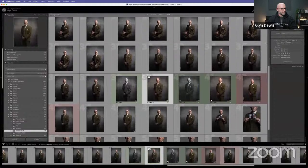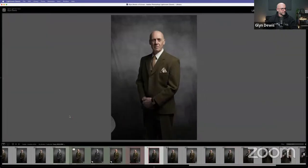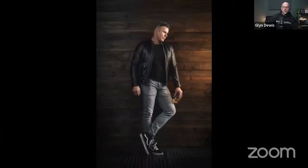Changing it up from the original timeless portrait, this time I went for a standing portrait of Anthony. And this is the out of camera raw file, and here is the final retouched portrait that we'll be going through next. So yeah, made a huge difference when it came to actually taking that particular portrait there.